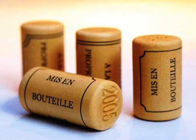A disadvantage of screw caps, according to wine expert Jancis Robinson, is the opposite of oxidation, reduction, which may suppress a wine's aroma and possibly cause unpleasant ones, a problem that particularly affects Sauvignon Blanc, which is a grape variety with natural tendencies toward reduction.